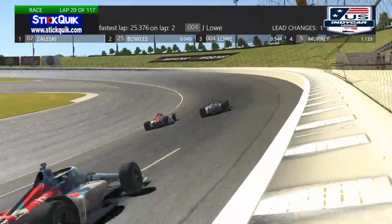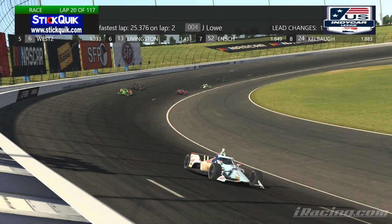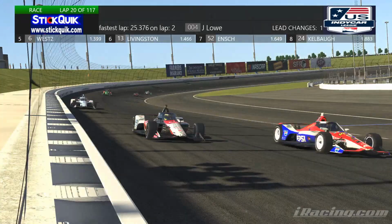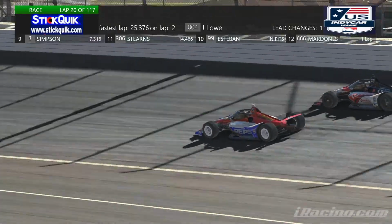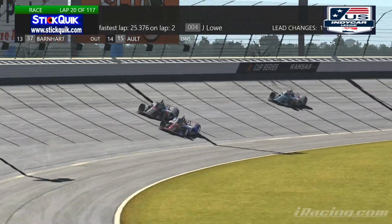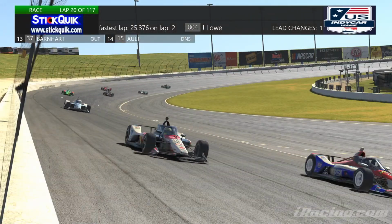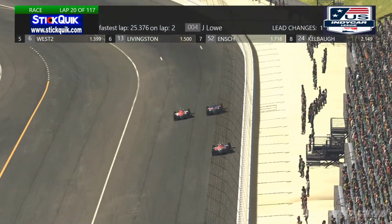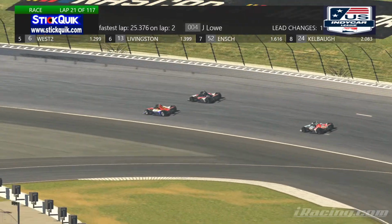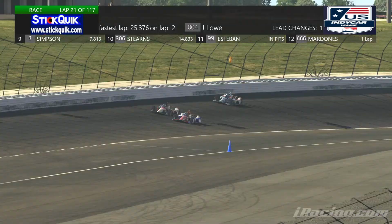Bowles to second right now. 20 on the board of 117 here tonight. Ryan Bowles works the second lane, Zaleski works the bottom. 20 of 117 complete here from Kansas Motor Speedway, 98 to go. Everybody works their way off the corner once again this morning, side by side for the race lead. Zaleski leads the way right now.